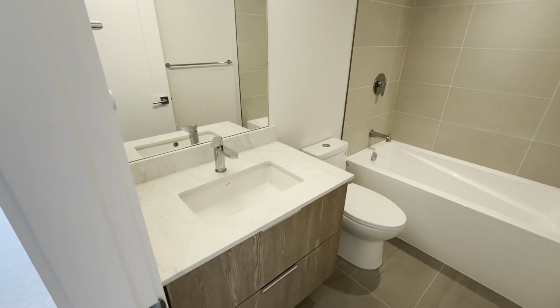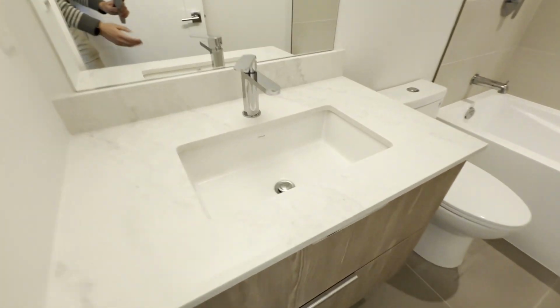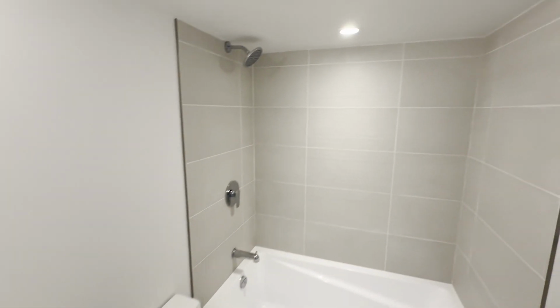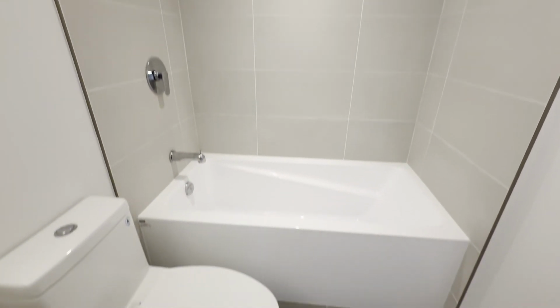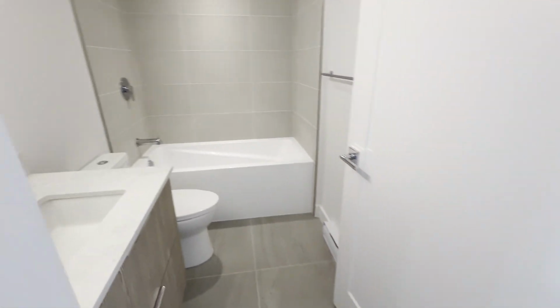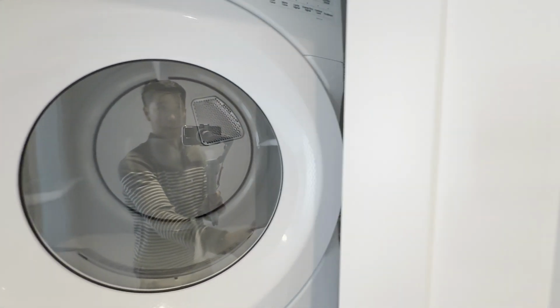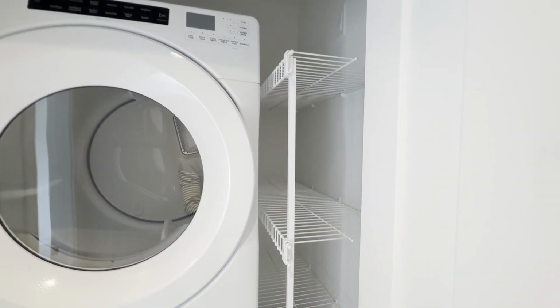Now this is the shared bathroom. You have one sink, plenty of space down there, and a bathtub, which is nice. As you're seeing right now, they use very simple, simplistic designs, but that is also something that a lot of people do like. Sometimes they try too much to be fancy and it kind of backfires, but this one is very simple. Just stick to what they know.